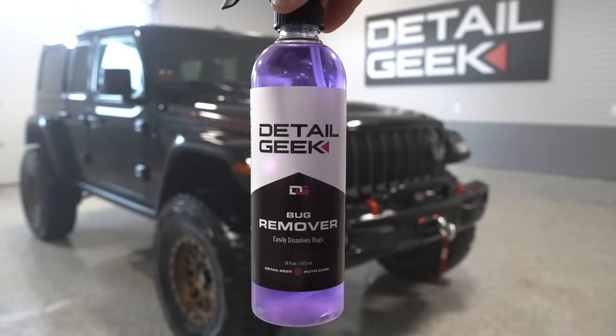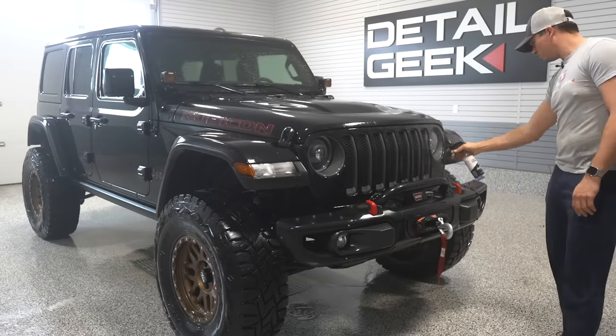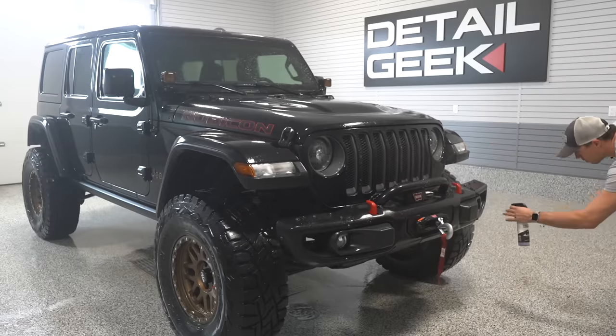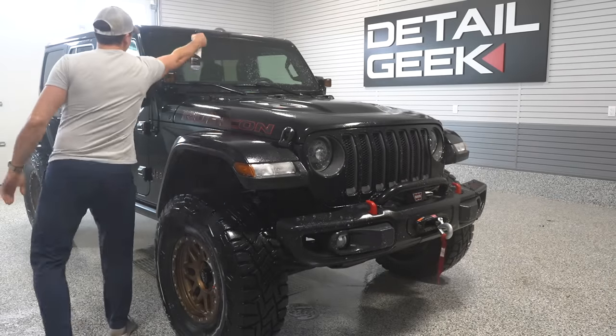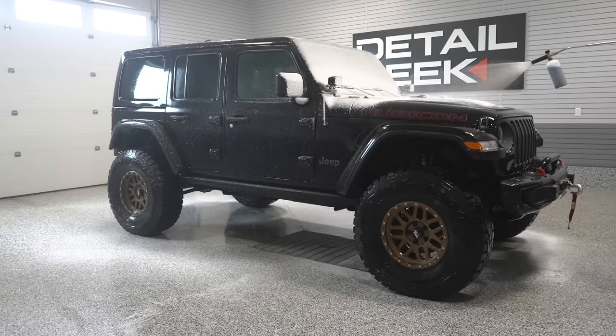All right, well, since most of the front end and especially the windshield was covered in bug guts, I'm going ahead and using some of my bug remover, which I'm sure you'll be seeing a lot more of going forward as the bugs are almost out in full force now, and this will dissolve what's stuck to the Jeep and make it really easy to remove during the wash stage.